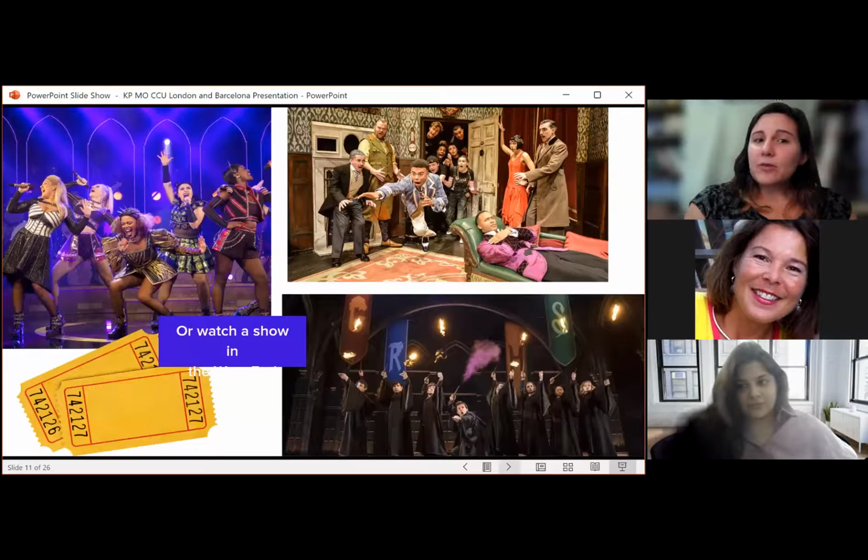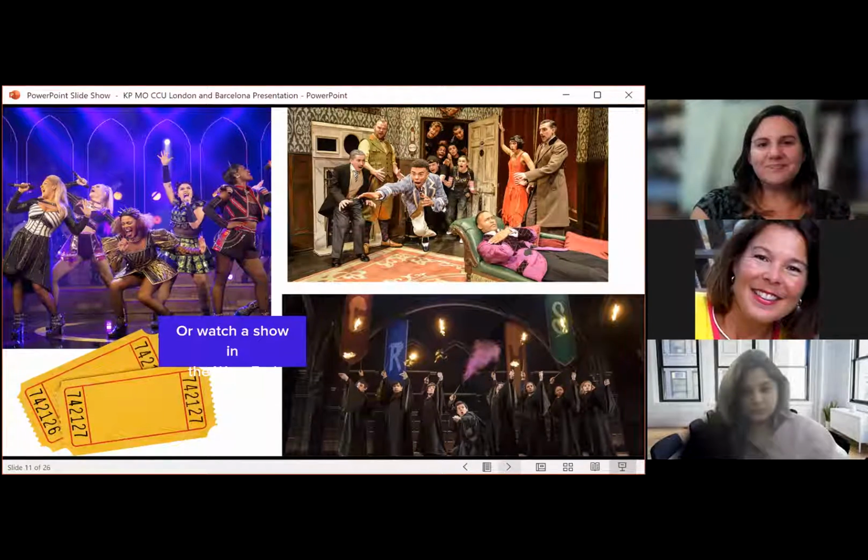Or you could see something more modern and watch a show on the West End. Some shows you might be familiar with are Harry Potter and the Cursed Child, The Play That Goes Wrong, and then over here is Six, featuring the six wives of Henry VIII.